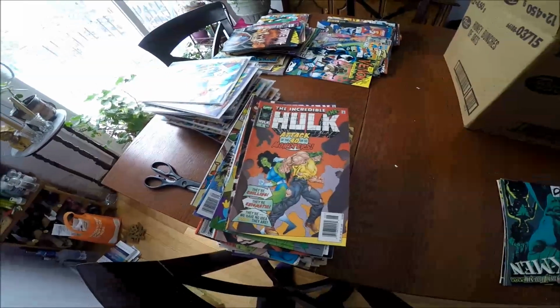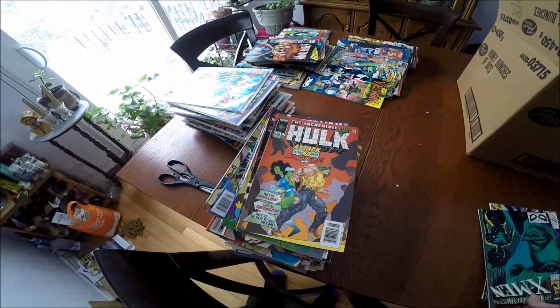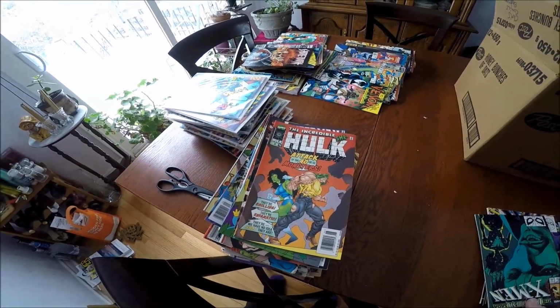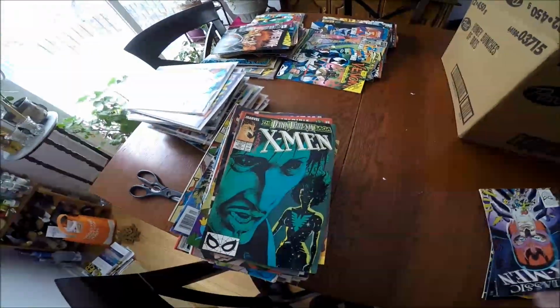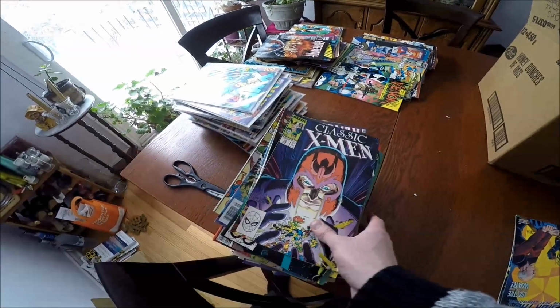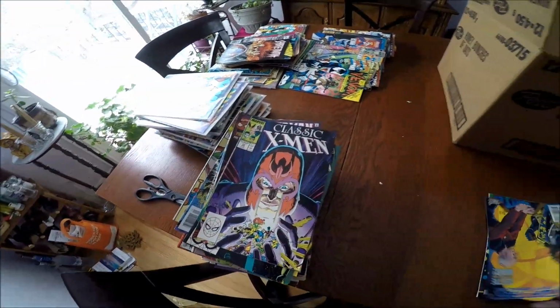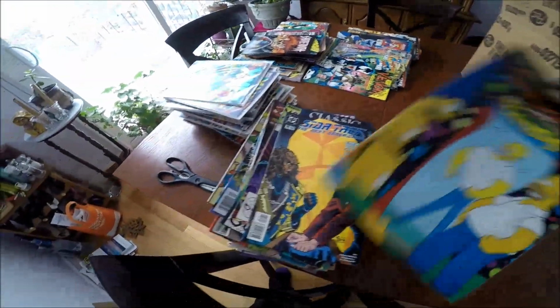Yeah, it looks like everything stopped in 1996, and I didn't start buying comics again until 2005, 2006. I started off with the X-Men, and I went from there. Now I get like dozens of comics every week, so it's great. Best thing that ever happened to me was to get back into comic books.